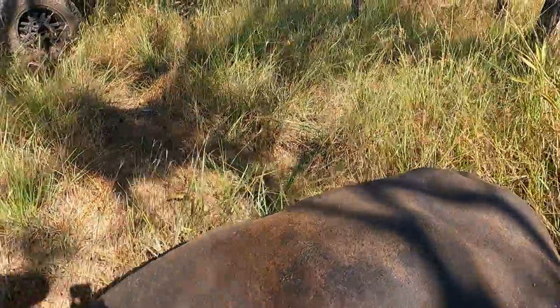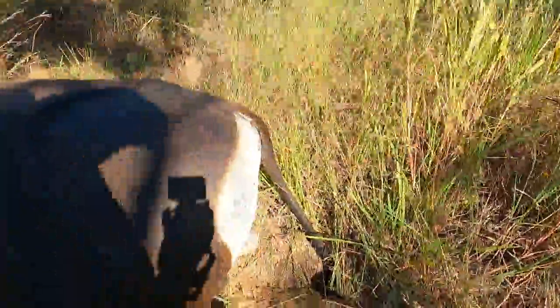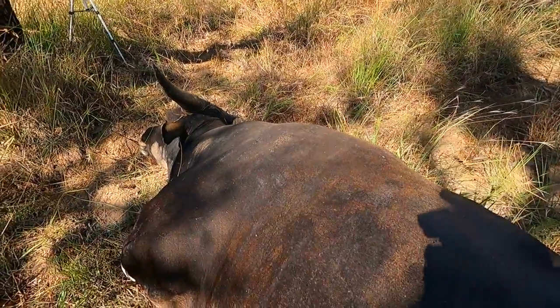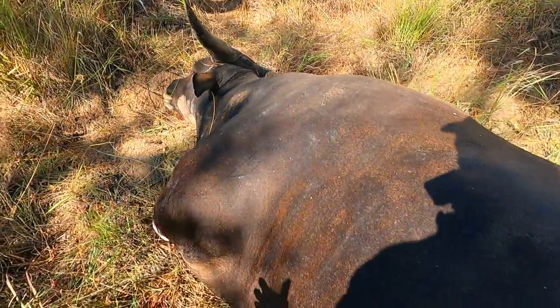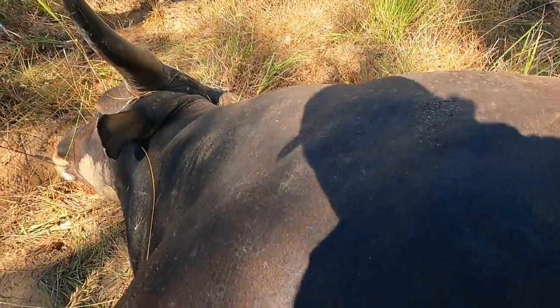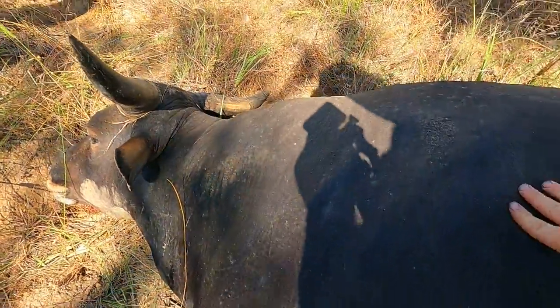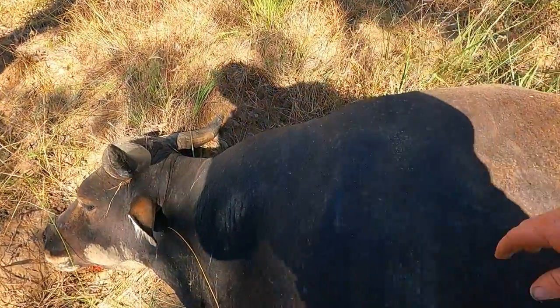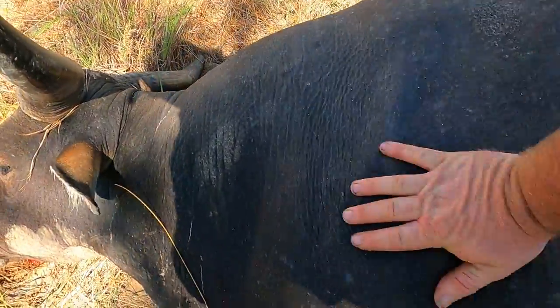Alright. See, they've got white ass cheeks. This is a big boy. Look at the girth of him. You can see how wide he is from there to there, and then the neck. I appreciate you, buddy.